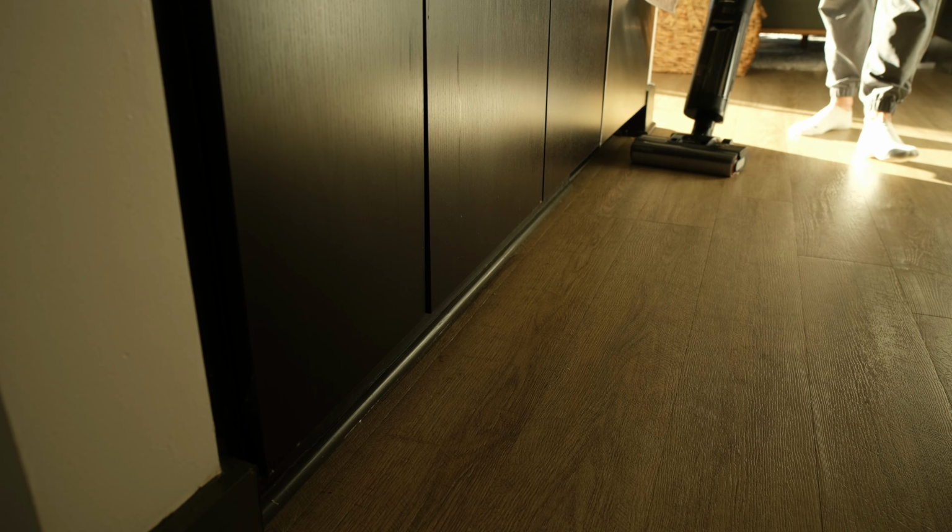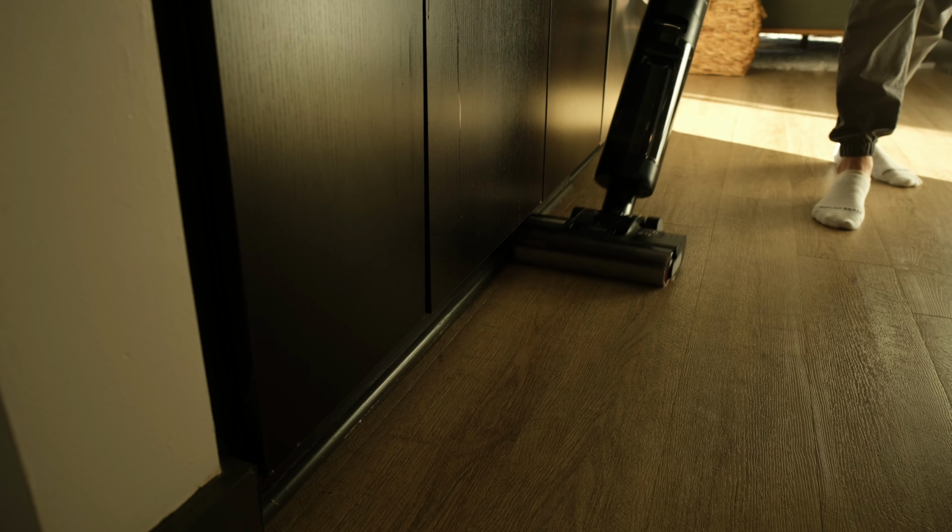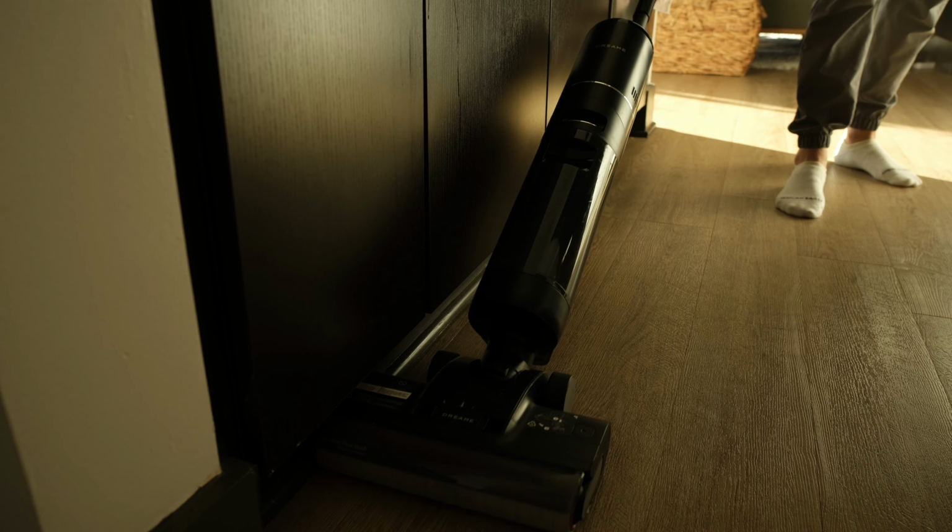But the two main things I love about it is that it gets really close to the edge of wherever you're going. So if you're trying to get right up against your cabinets or your walls or into tight little corners, it's actually going to be cleaning those edges and not just the center part where it kind of leaves these gaps as you go.